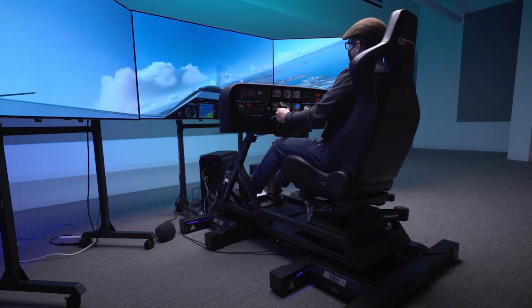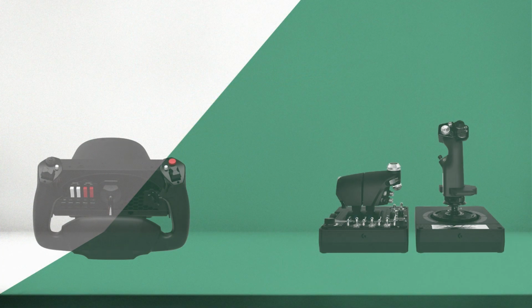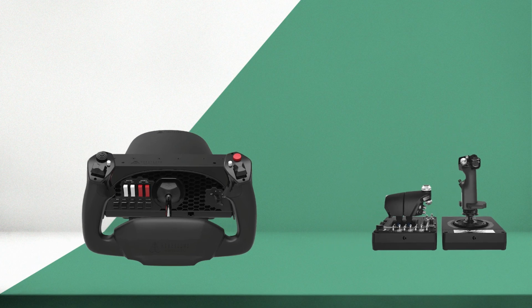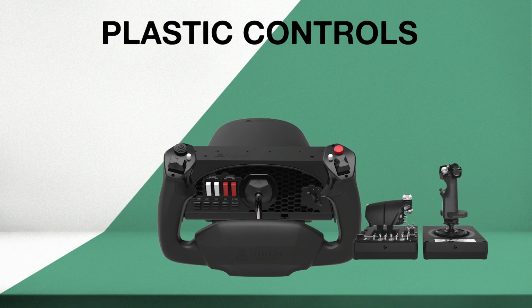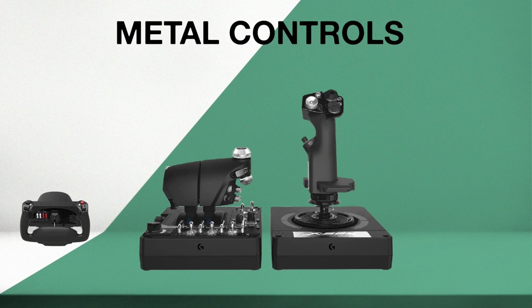The following is a list of choices that will need to be made. Do you want metal or plastic controls? Plastic controls are often more affordable but of lower quality than their metal counterparts. Metal flight controls provide a more realistic and long-lasting simulation experience, making them the best choice for pilot training.